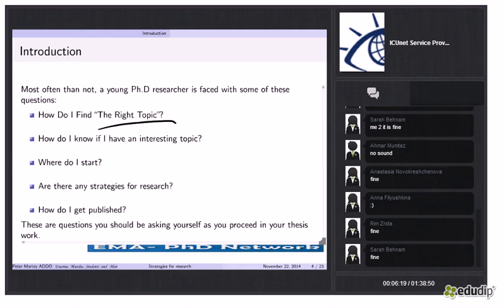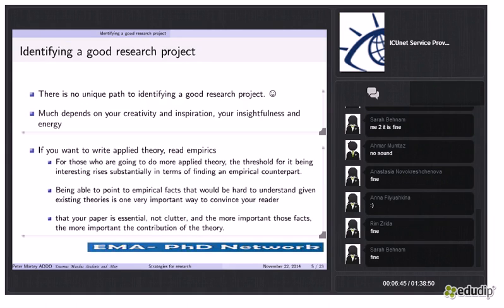Those in their second, third year, still the same story. Sometimes you have an idea. How do you start it? Are there any strategies? And then how do you get your work published? These are questions that most often we ask ourselves when it comes to research, and that's the main reason why we would like to share the experience.